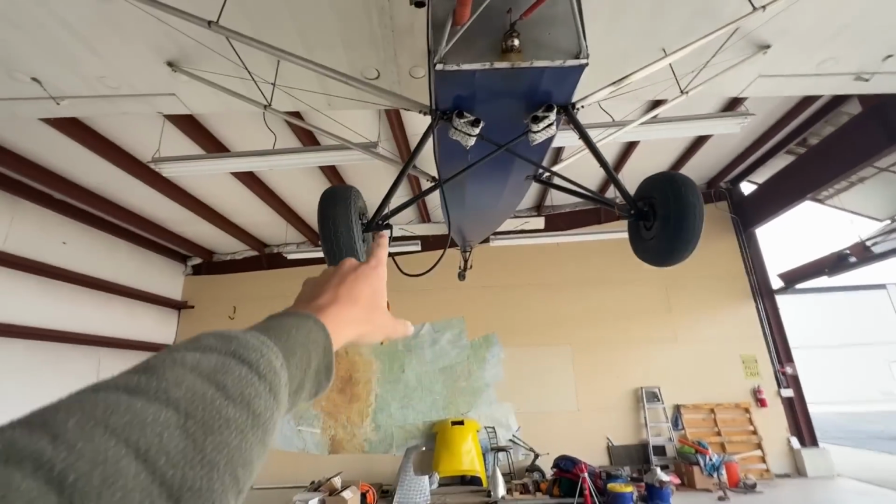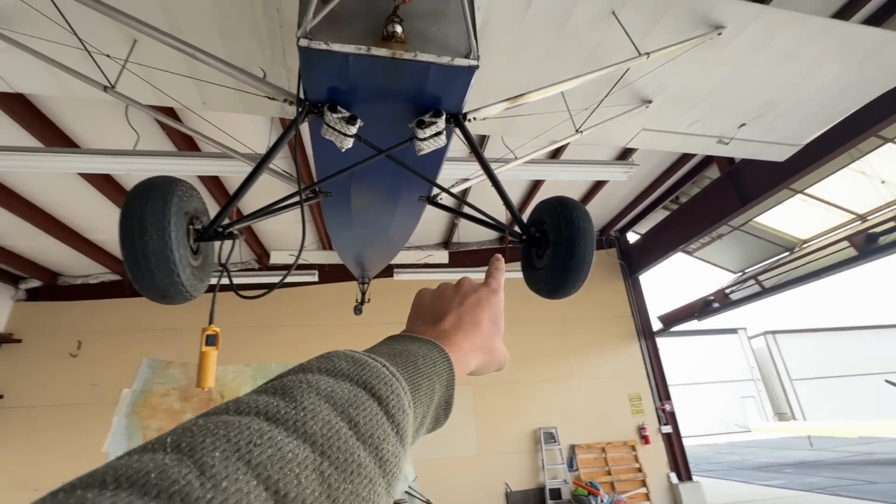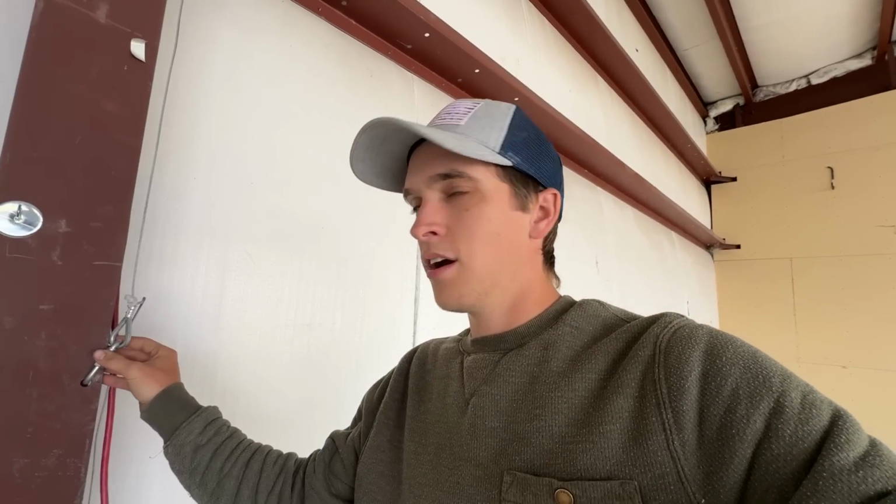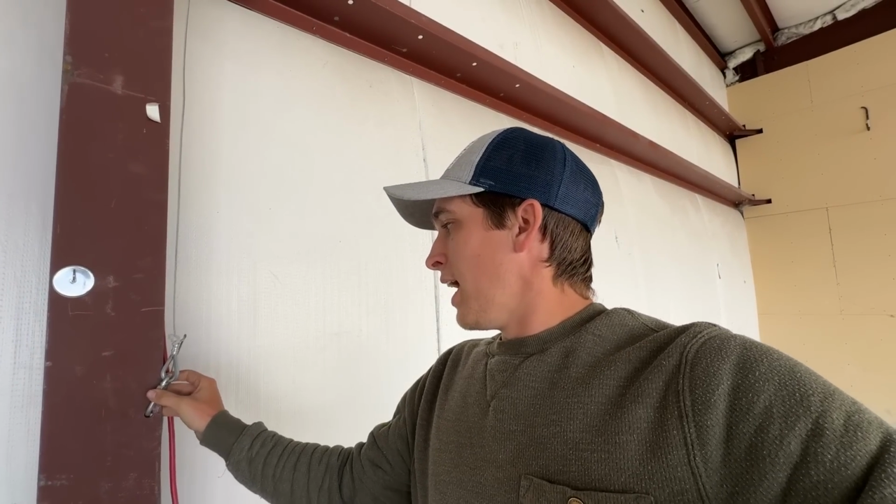So, here's a quick rundown on what we got to do. We got to rebolt the axles, and then we got to figure out our fuel issue, which we did a bunch of research on, and I think we've got it figured out. It's really a simple thing. We're thinking just a jet got clogged since it's been sitting for so long, so it should be a fairly quick and easy process.